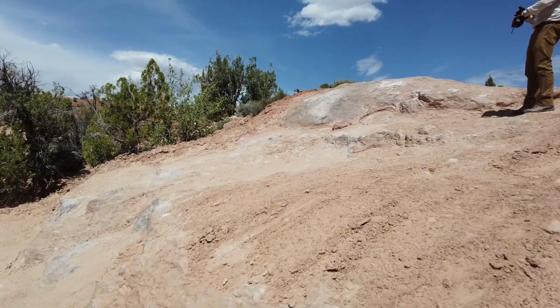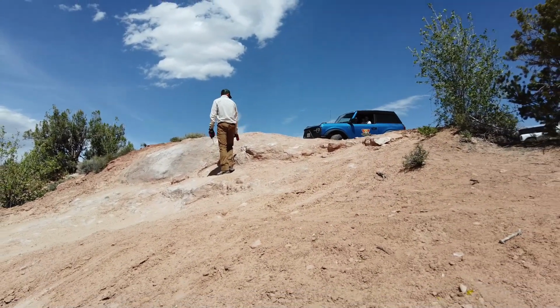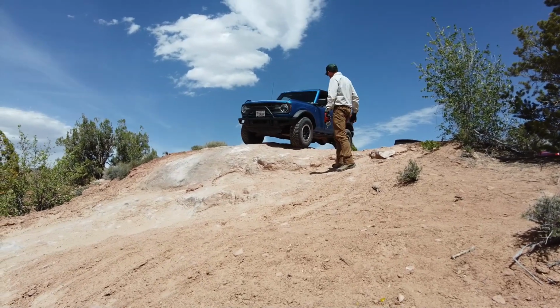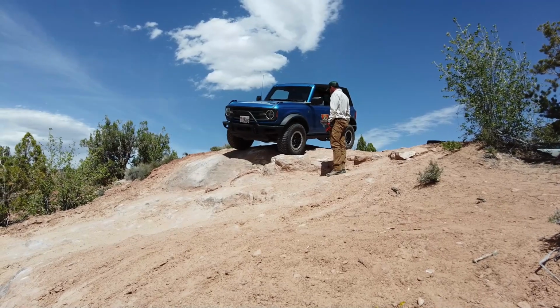Alright, so that obstacle we just did, I know for sure the camera's not gonna do it justice. That was pretty crazy. All I saw was straight blue sky probably for a good like 10-15 seconds, so the camera doesn't do it justice. Alright, so the same hill we just went up, we're about to go down. So we're gonna have a very large drop off. I'm sure he's staring at the hood and see how he does.